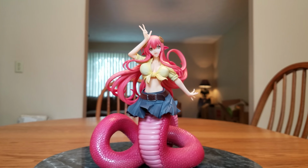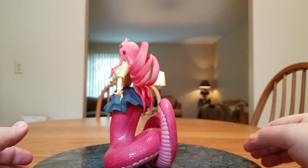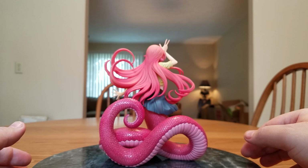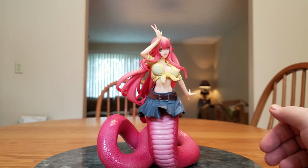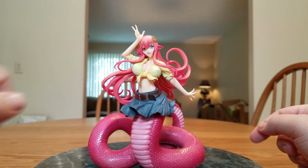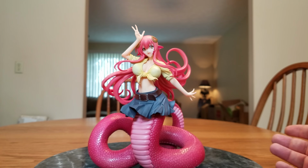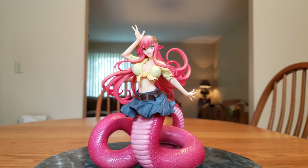So like I said, she is a force cast off. There is no normal way of getting her out of her clothes unless you break her. So I'm not even going to try, but if you want to, her breasts are fully painted and fully sculpted. There are nipples.